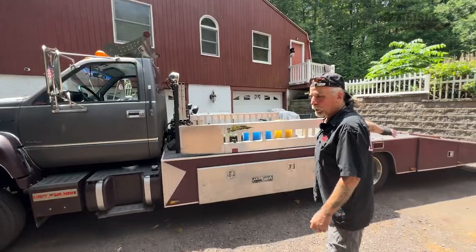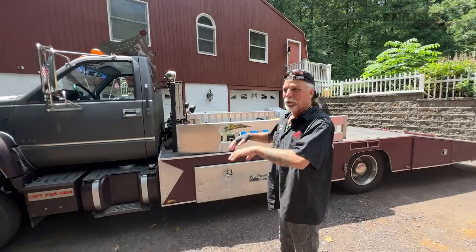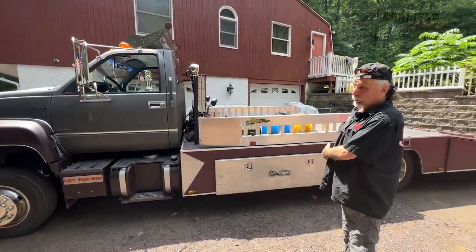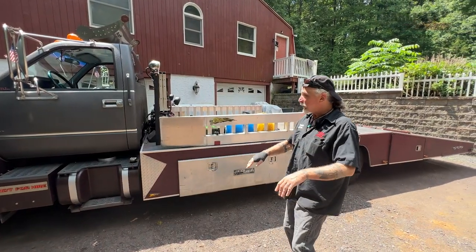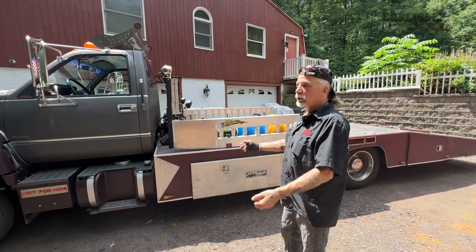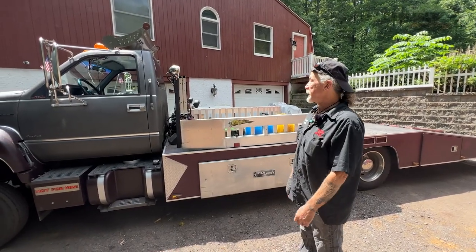And I always loved the lowboys from the old race cars. You always saw them with the spare tires on the top. A couple things about that: the low center of gravity, versus a tilt body like a flatbed, it just goes down the highway so nice.